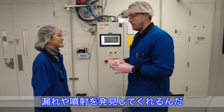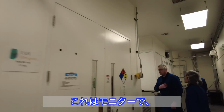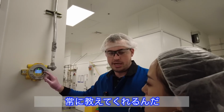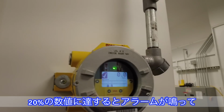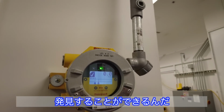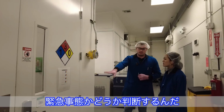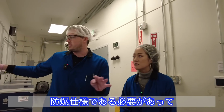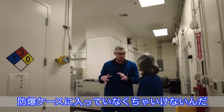They're all outfitted with these lower explosion limit sensors, so these detect any kind of spill or any fumes that we might have. Yeah, it's infrared actually. These here, these are our monitors. These are telling us at all times that 0% is inside the room or outside the room. At 20% of the lower explosion limit, this will trigger an alarm and let everyone in the facility know that there's an issue. We can come and find which room it's in, determine whether it's an actual emergency or not. Everything in these rooms needs to be explosion proof. Anything electrical needs to be in an explosion proof container.